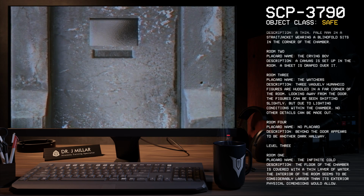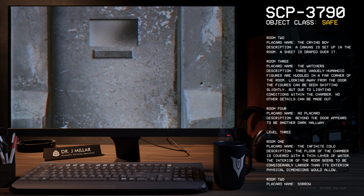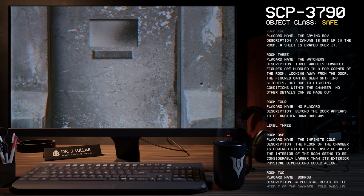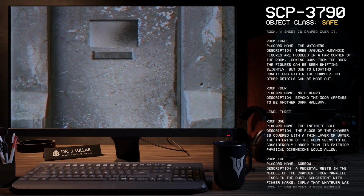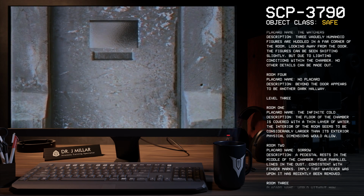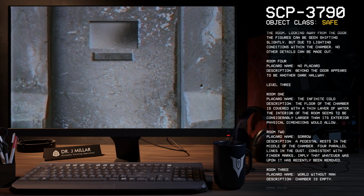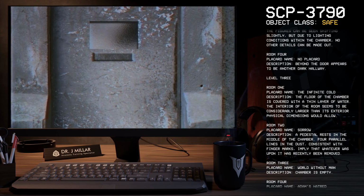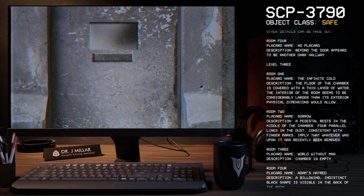Room 3. Placard name, The Watchers. Description: 3 vaguely humanoid figures are huddled in a far corner of the room, looking away from the door. The figures can be seen shifting slightly, but due to lighting conditions within the chamber, no other details can be made out. Room 4. Placard name, no placard. Description: beyond the door appears to be another dark hallway.